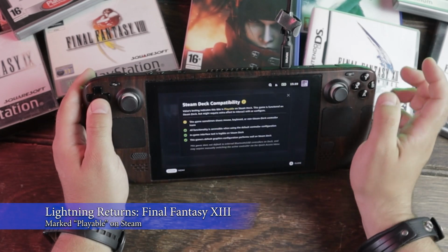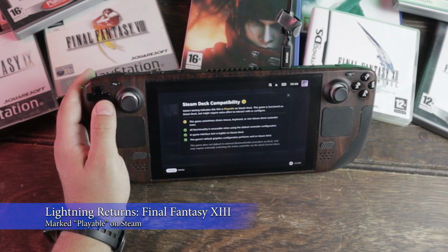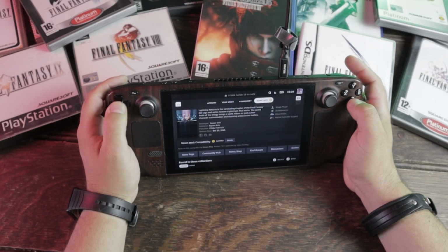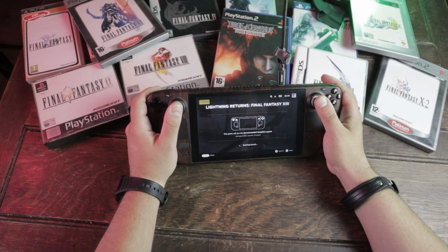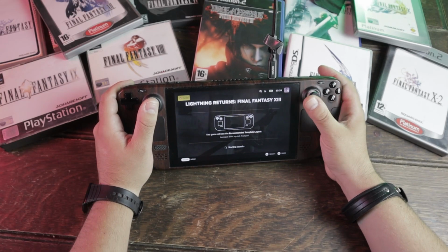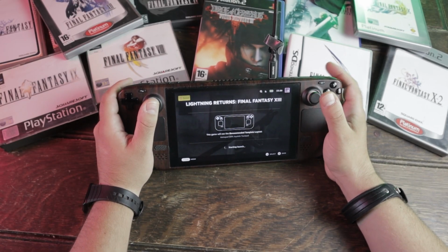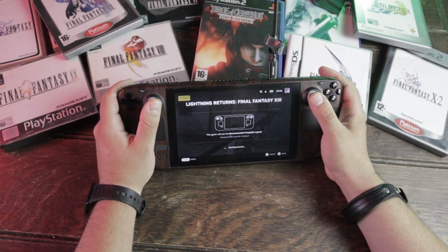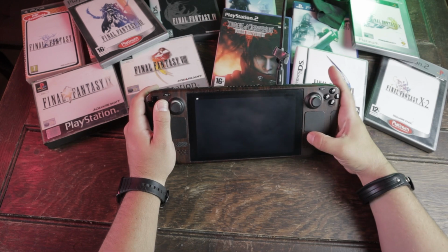Let's see, playable sometimes shows mouse, keyboard, or non-Steam Deck controller icons. Let's have a look. I am actually quite surprised that up until here I managed to run every game, even if some have been more difficult than others, but that was not the Steam Deck's fault. So it seems to boot up alright.